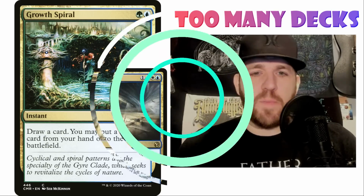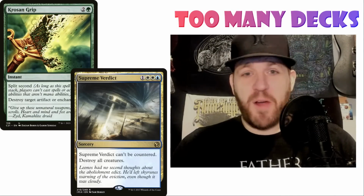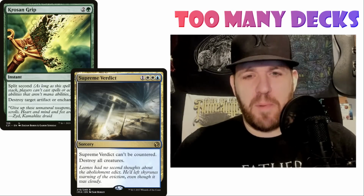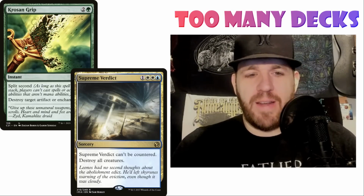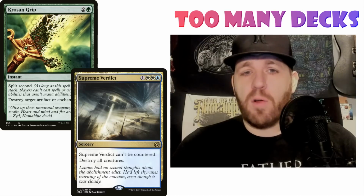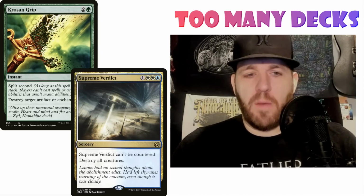I'm going to talk about two spells together here, Supreme Verdict and Krosan Grip. What do these two cards have in common? Well, I think they're both getting overplayed for the same reason. I just talked about Krosan Grip in my fan questions video that I did. And I want to reiterate that I think these are all good cards. I'm not saying they're unplayable or bad. They're all great. They're all Commander staples. There certainly are a lot of reasons to play them.